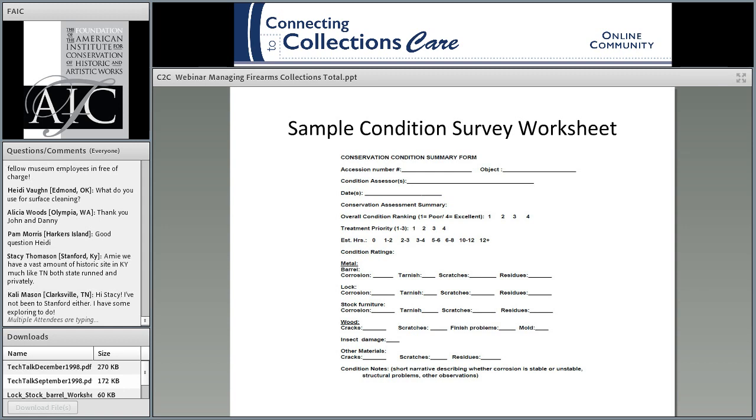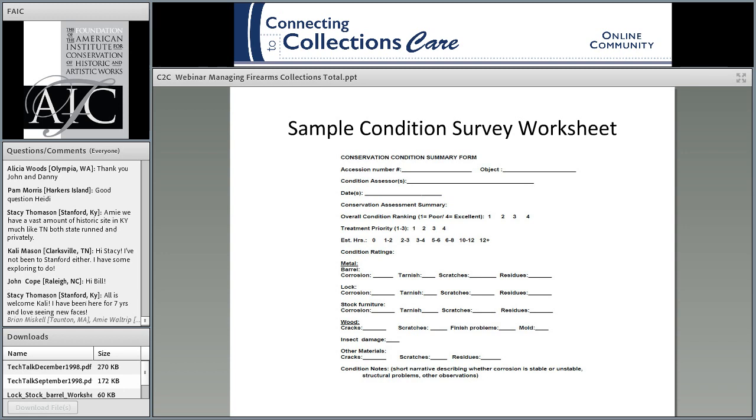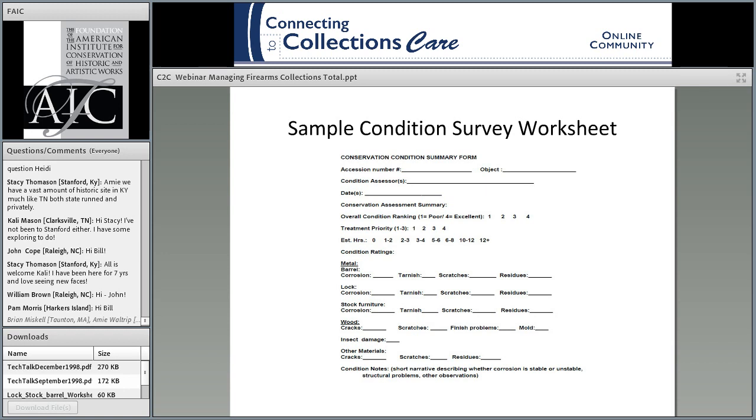And here's a sample condition survey worksheet, and you can customize this however you'd like. I will usually find it best to do this by hand. You can certainly do it on a laptop or a tablet when you're in the storeroom going through the collection. And as Tony mentioned, it's good to do this with two people. One person could do the observation while the other does recording. And then you've also done your witnessing and security as well, and use this as an inventory as part of that process.